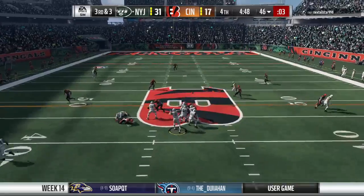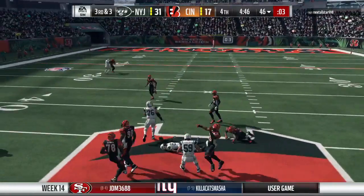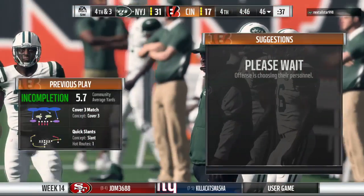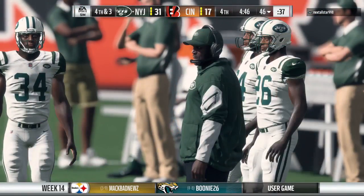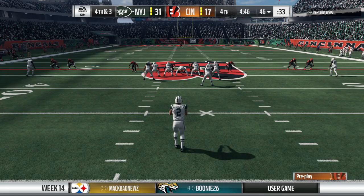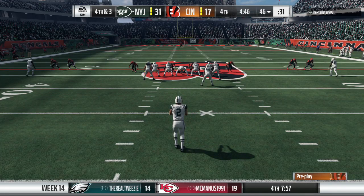Now Roethlisberger. And he couldn't hang on to it through the contact. Incomplete. I'm not sure we could spot any tendency here on this 3rd down. They could have run it or passed it. Either one was available. They chose to try and get it through the air, but they were unsuccessful.